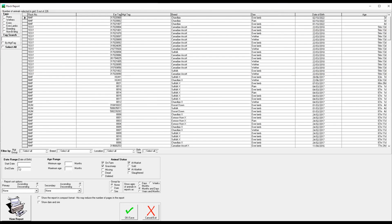Again, in the bottom here, quite often there is some information that you can enter. You have a start date and an end date. In this case, it is the date of birth. You can also go by months, minimum age, maximum age. And then there are some animal status where you want to look for, in this situation, animals that are on farm or at market or abattoir or sold. This is just a general report.